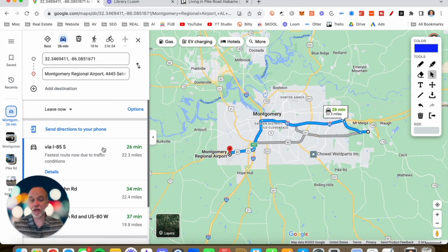So 26 minutes, 22 miles. And that, as you can see on the map, is literally from the furthest east of Montgomery to the furthest west of Montgomery. I don't see many of you going past the Montgomery Airport if you're doing anything in Montgomery. That's on the furthest west side of Montgomery.